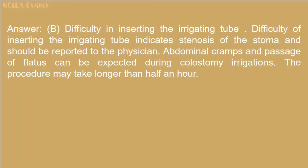Answer: B. Difficulty in inserting the irrigating tube. Difficulty inserting the irrigating tube indicates stenosis of the stoma and should be reported to the physician. Abdominal cramps and passage of flatus can be expected during colostomy irrigations. The procedure may take longer than half an hour.